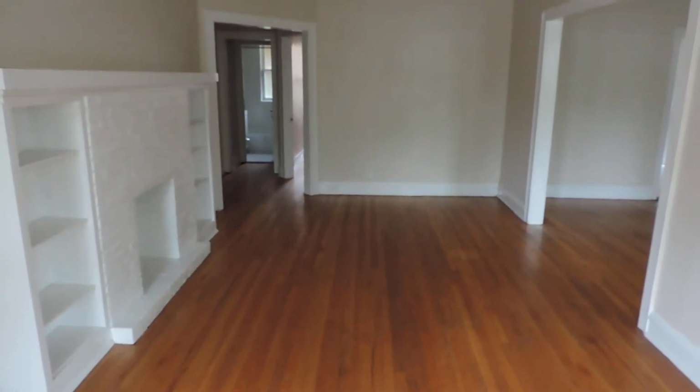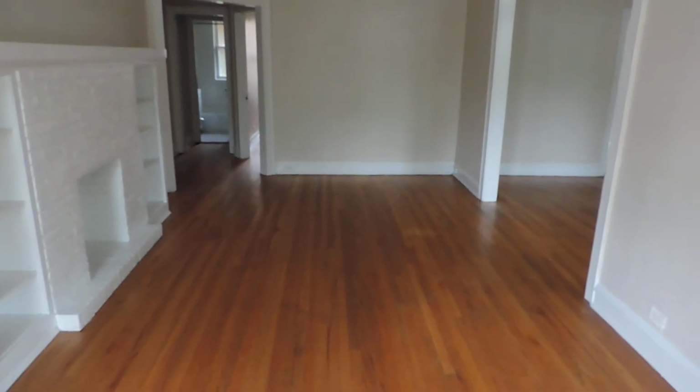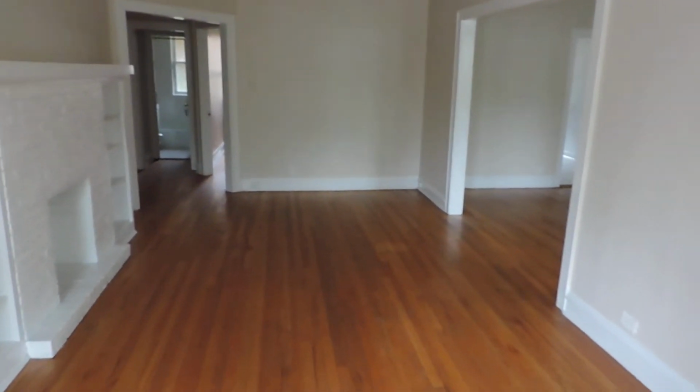If I spin around from the windows and look back, you can see a little better shot of the fireplace, the shelves on either side of the fireplace, but you get a sense of the depth of the room and the length of the apartment, as you can see all the way into the bathroom. Again, the challenge here is going to be to fight the lighting. You can see when we looked out the window, it's a very gray day. Contiguous to the living room is a big formal dining room.